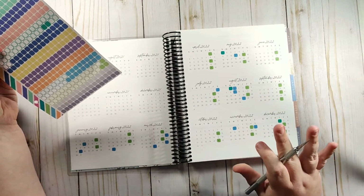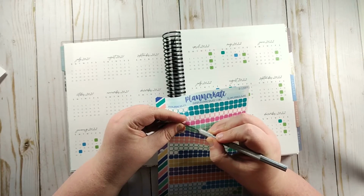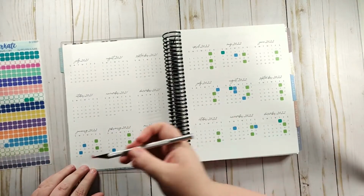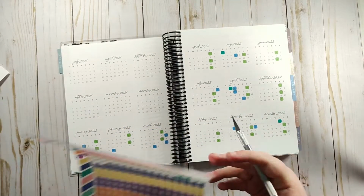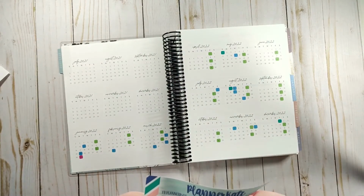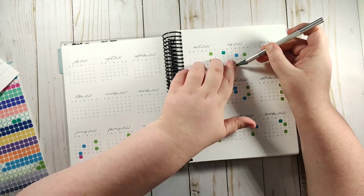And then for the car taxes, I am going to go ahead and use pink. So my husband's car taxes are going to be due January 31st. And then my car taxes should be due May 31st.